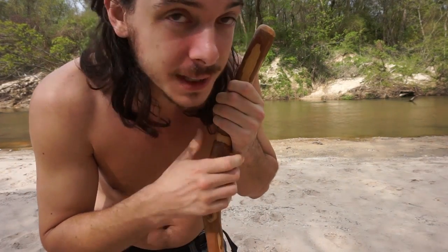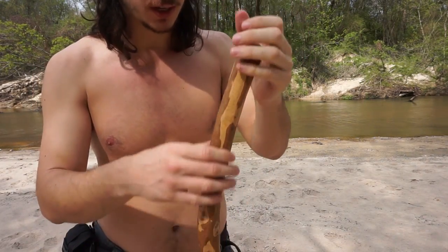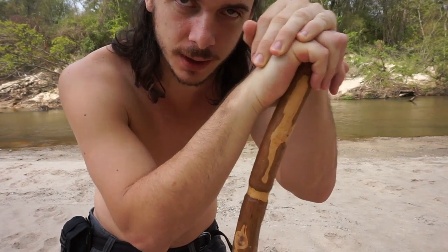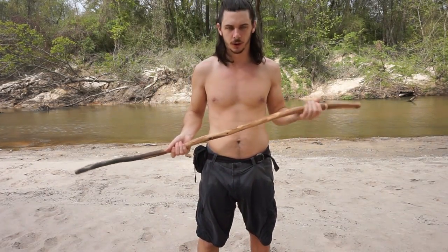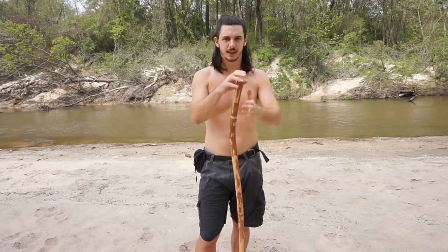Got some bicyclists passing by on the trail. But obviously I can use it for walking, but because this is so strong, I can also use it for river crossings. I'll show that in a second. But beyond that, I can also use it for climbing. I can use it for getting up steep, slippery slopes, things like that, really practical.